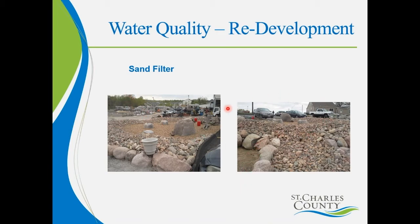So this new area that they built up here, we didn't try to go back and get everything done for what was already done a long time before that, but any new development up here, we did get them to address that with this sand filter in a manner that works with their site. So that's what we're looking for in these designs.